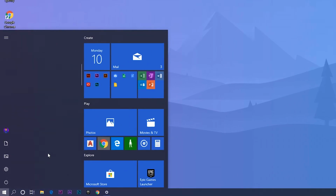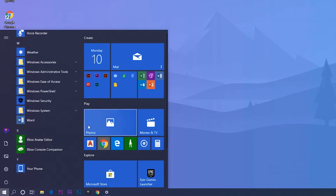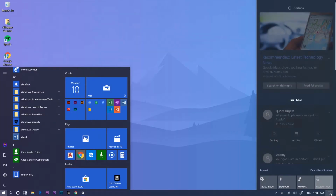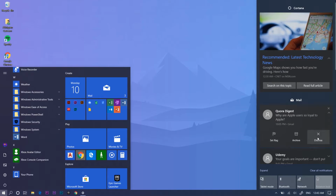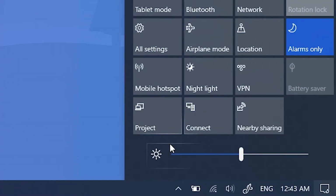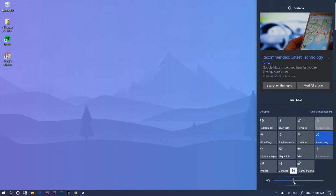The animations are a lot smoother and it follows the Windows 10 Fluent design system throughout. So in the start menu, in the action center, everywhere now the Fluent design system is active. And talking of that action center, if I expand this, yes, there is a brightness slider. Finally, that is something that I've been wanting for a long time. It's finally here. It's great to see.